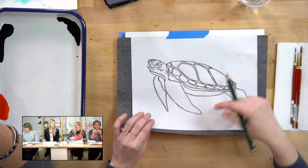Am I on the right side of the paper? Let me see. Yes. There is a smooth side and a slightly rougher side to the paper. You do want to paint on the rougher side. I know it's kind of hard to tell because both sides are super similar. So sometimes I just look at the paper grain itself against the light, and that helps me.